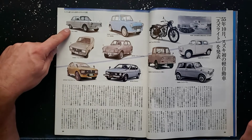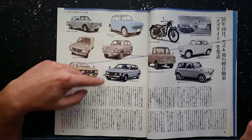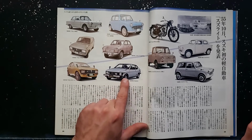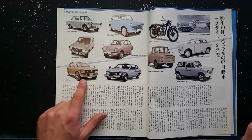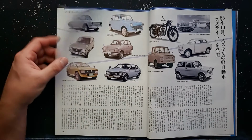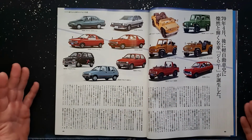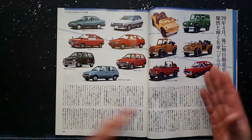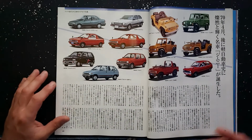Okay. Here's the Fronte. Fronte 71. Fronte LC10. Servo. And the Fronte Coupe. Lots of text there that we're going to breeze past. But if you're a Suzuki fan, this is a solid book. Already, we're two pages into the history book, and we've still got a long way to go.